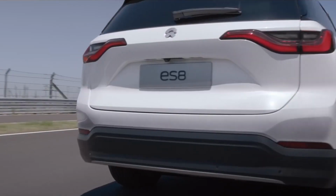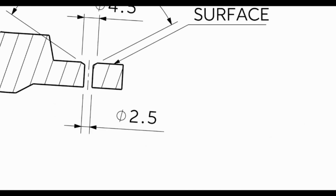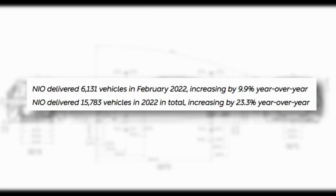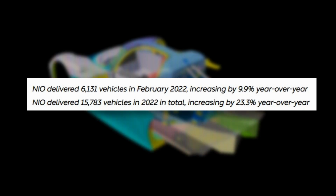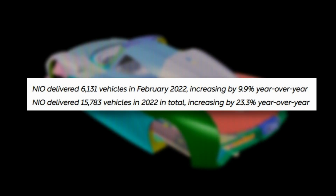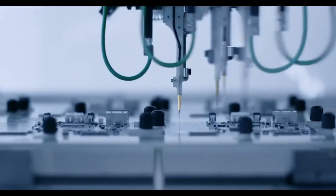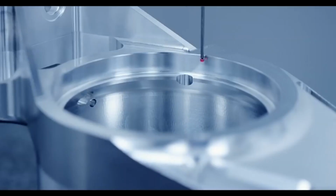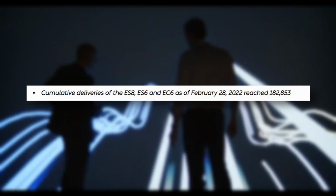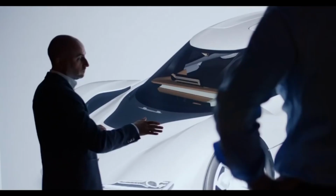Now, speaking of 2022, I just want to touch on the delivery numbers for NIO, because in February of this year, 2022, NIO delivered 6,131 vehicles, which was an increase of 9.9% year over year. And cumulatively in 2022, NIO has delivered 15,783 vehicles, and it was increased by 23.3% year over year. And in total, from the ES8, ES6, and EC6, as of February 28th, 2022, NIO currently has delivered 182,853 vehicles.